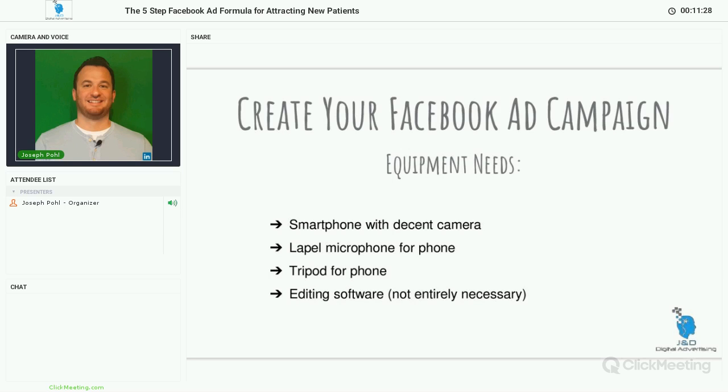I do recommend also getting a lapel microphone for the phone. You can get a cheap pack from Best Buy or from Target, Walmart, anything like that. Just get a lapel mic for your phone. It plugs right into the headphone jack, and this way the voice will be clearer when you're recording your videos.